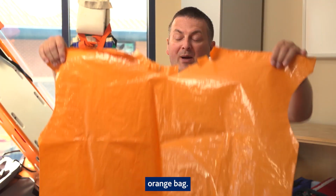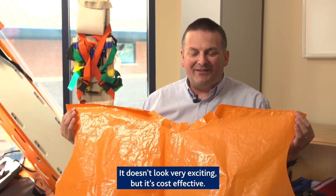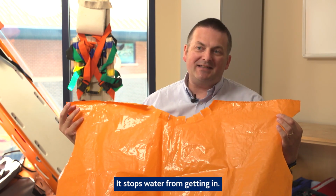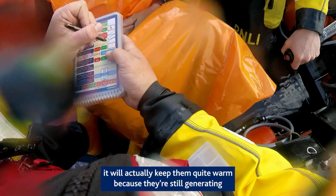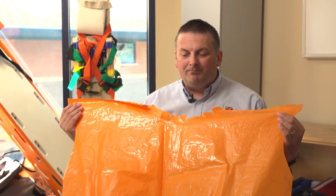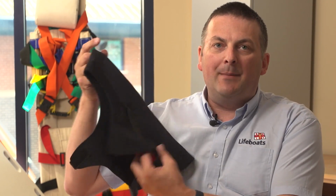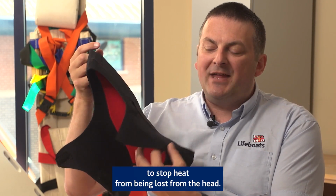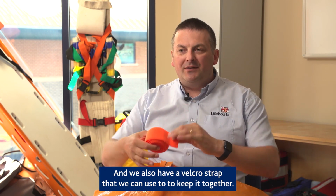The most important thing is our orange bag. It doesn't look very exciting, but it's cost effective. It's a good vapor barrier. It stops water from getting in. It also stops heat from getting out. So if somebody is cold, it will actually keep them quite warm, because they're still generating a little bit of heat, and it will keep them warm. We top that off with a balaclava to stop heat from being lost from the head. And we also have a Velcro strap that we can use to keep it together.